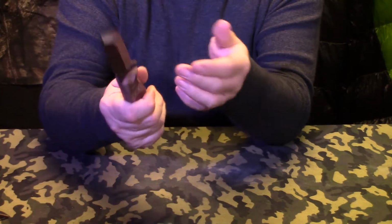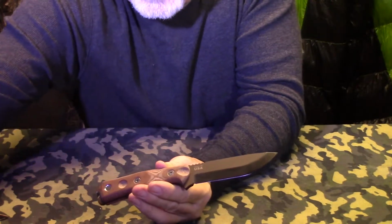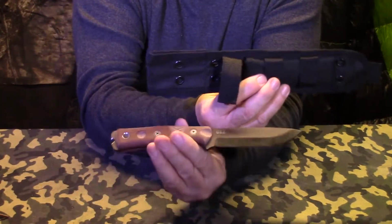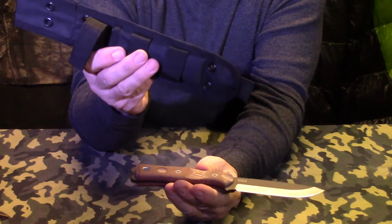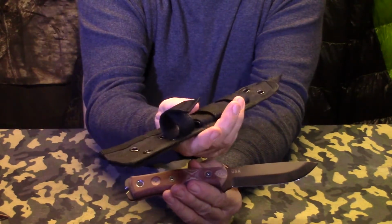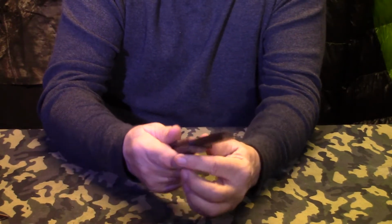And the sheath. Now this would be one of those areas where I'm saying, hey, I'm not so hip on the sheath, and here's why. Look, this beautiful knife put in this particular sheath. I don't really care for that. That's just me. And again, that's a part of the grade here. So that's a great knife.